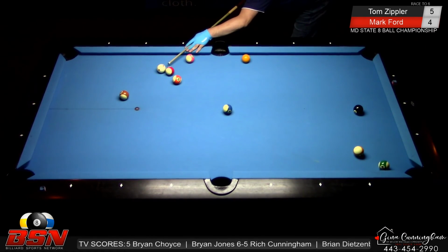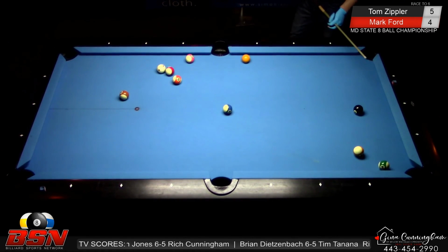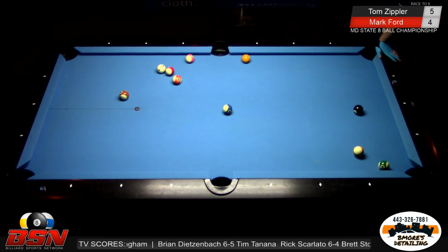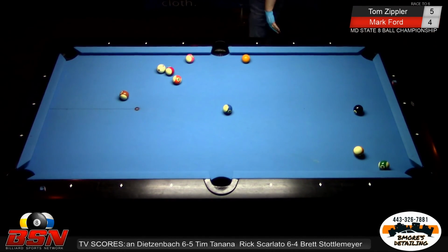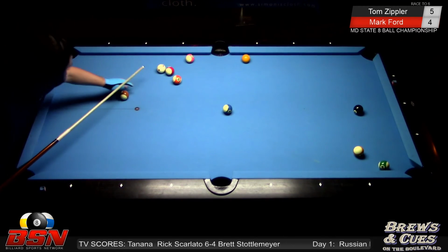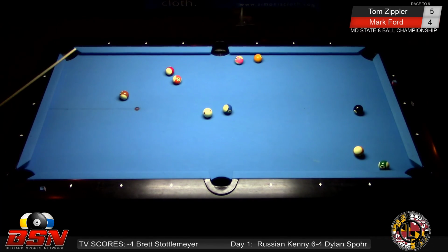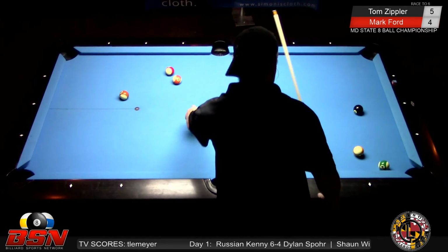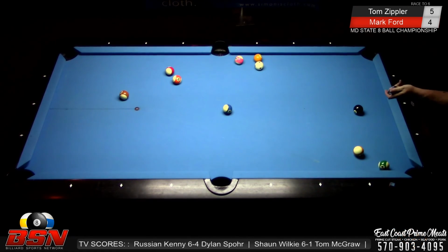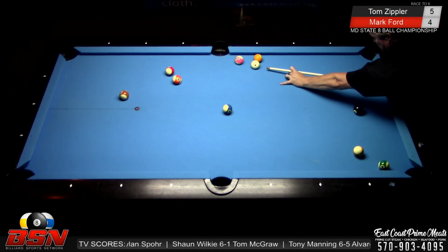Tom's going to have to make a decision here. Yeah, see, that's not going to be good. I didn't think he was going to go rail first there. I thought he was just going to slice the ball over. Because he went rail first, this 12 ball is not on the rail, which means he's just going to be able to shoot it right in the side. So that safe effectively did nothing for him.